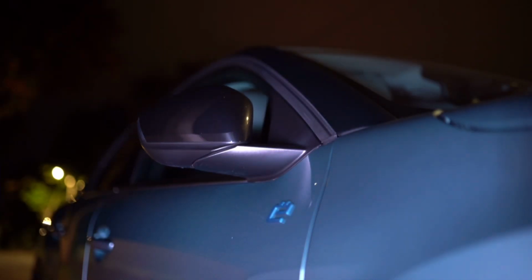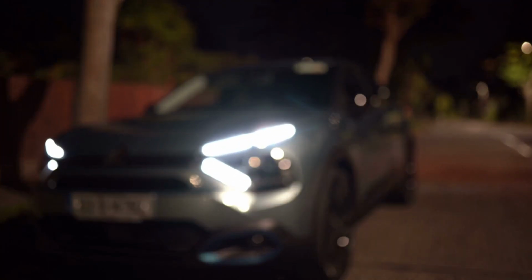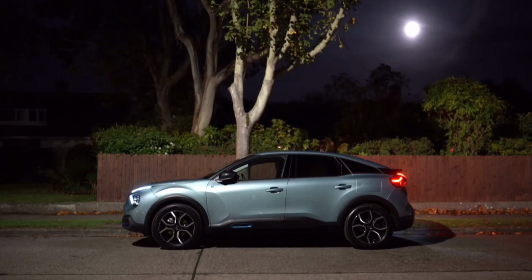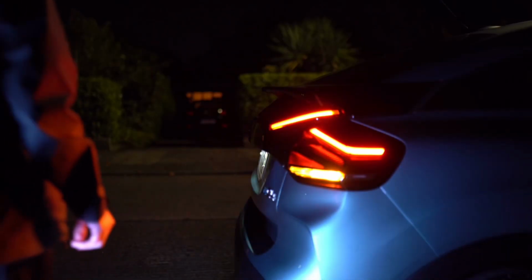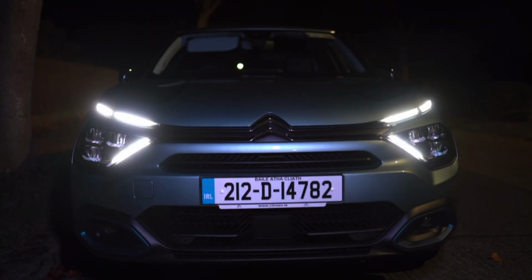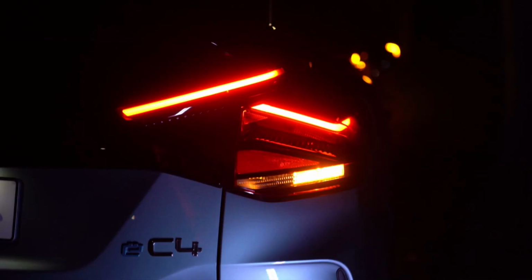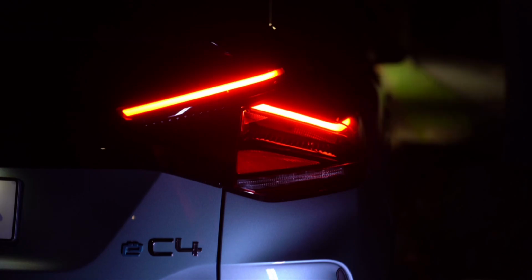The C4 technically replaces two cars in Citroen's lineup, the slightly wacky C4 Cactus and the C4 hatchback. This latest iteration has quite a distinctive look. The front end is fairly similar to other new Citroen products, and it's got a distinctive V-shaped LED headlight design. Every C4 gets LEDs as standard, and you can pay a bit extra to get a flash of colour trim on the sides.